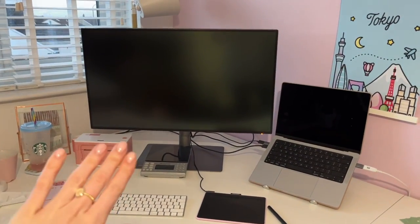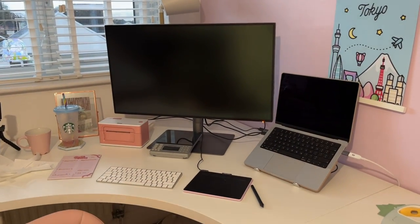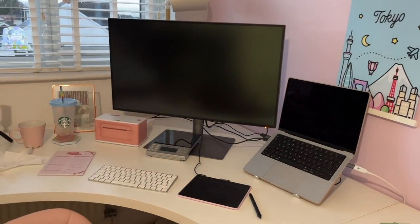I love the screen. I've been working with it for a few days now and I don't miss my Mac at all. I like having two screens. I love the colors. It's all set up perfectly. But the studio is still a mess everywhere, as you can see. I mean, it doesn't look bad on camera.